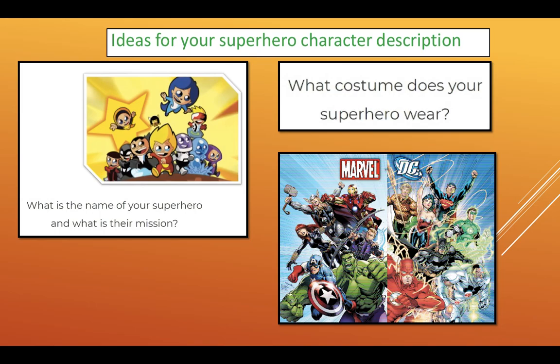So I've got some DC and Marvel characters on the slide, just to give you a visual memory of how these superheroes are dressed, what costumes they wear, who they are, and what kind of missions they may embark on.